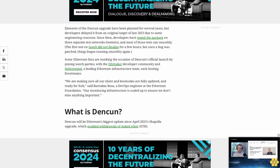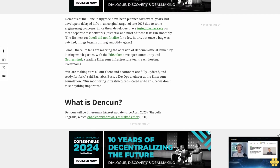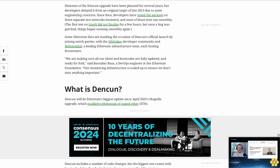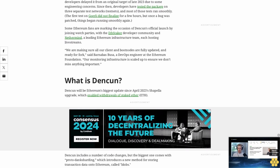After Dencun, L2s will be able to post data to Ethereum within the dedicated blob space rather than be forced to pay a higher cost for squeezing the data into conventional transactions. In theory, this could help L2s settle more data more efficiently, thereby reducing fees for end users.